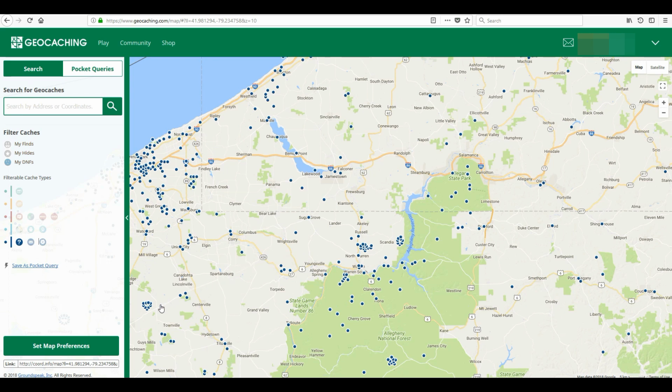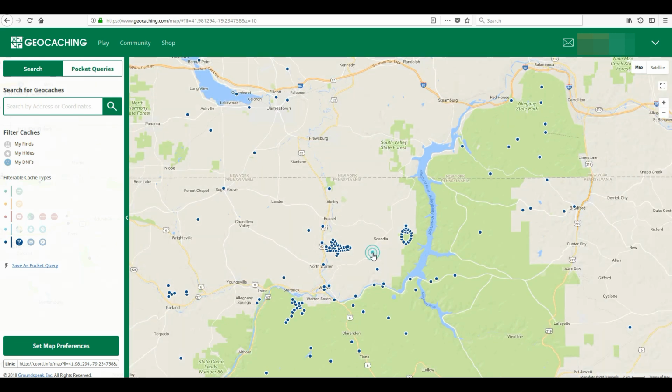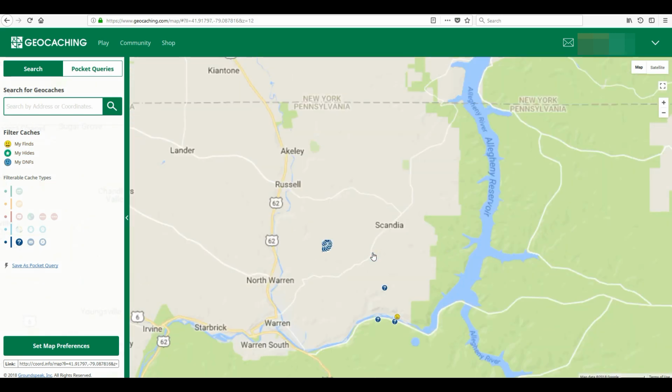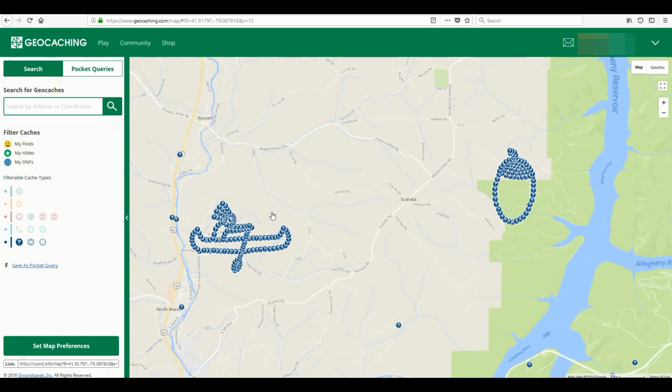And if we look around, we can see these suspicious clusters that we can zoom in on to confirm that they're geoarts. And if we're around North Warren, Pennsylvania, we can see that there are 2 geoarts right here. Looks like we have a gentleman or perhaps lady kayaking, as well as an acorn.